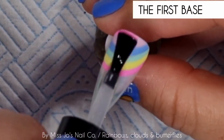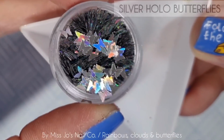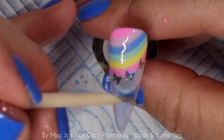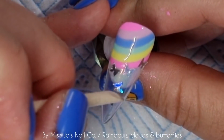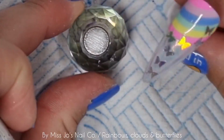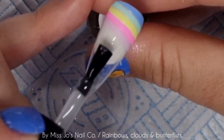And then I'm taking the first base, and we're going to use this as a kind of adhesive for some butterflies. So I was going to put some decals on here, but it didn't go. So I'm taking these silver hollow butterflies, also from Diamond Glitters. And I'm just going to work on this one, which is the first one. I'm going to have them coming down as a swoop, as if they're flying up. And then the subsequent nails, bar the last one, will have them just going under the line. So I won't have it going up all of them. I probably could have done that actually, but I wanted it to look like they were flying from one side up.